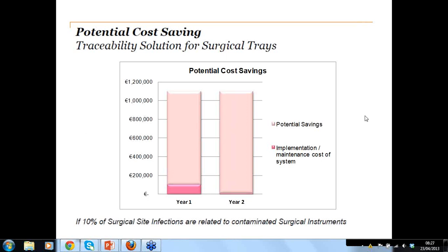Certainly I understand that, but I was thinking about the complexities of some of these trays with literally dozens and dozens of components. Would each of those have a separate barcode, or would you do one barcode per tray? Yeah, the way we started in Ireland was we barcoded the tray.